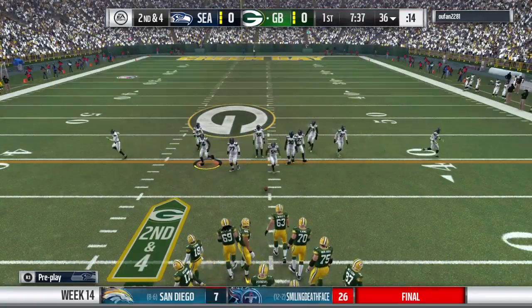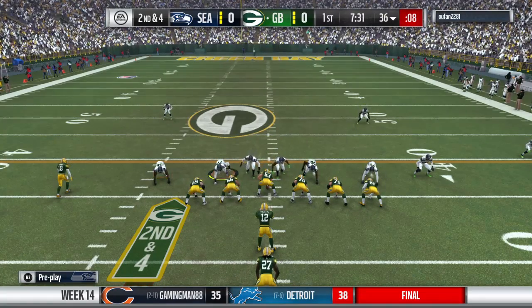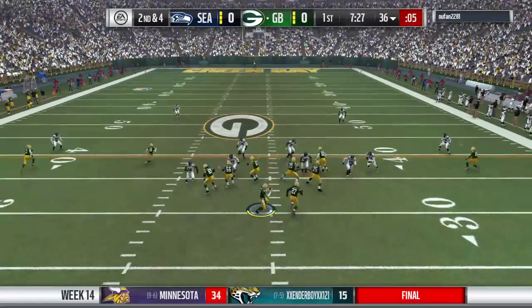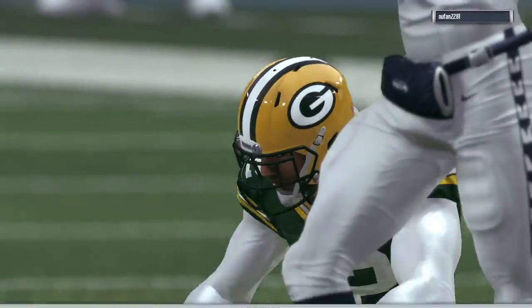Single, slot. Hey, you're on an island over there. You're on an island. Looking to jam the receivers at the line here. Press coverage look defensively. Over the middle, Rodgers has it. Only 3 yards on the catch.